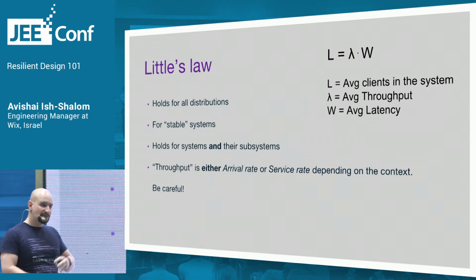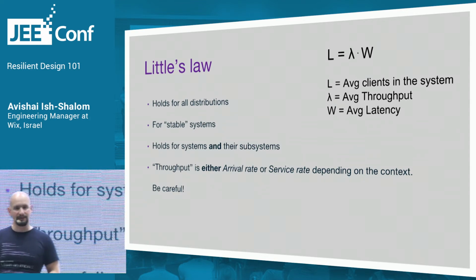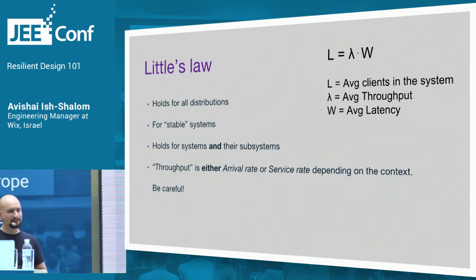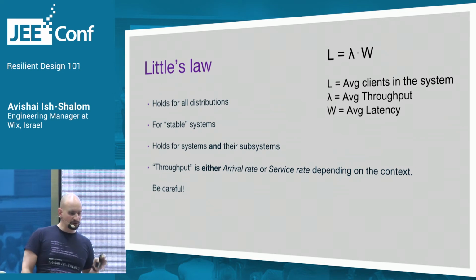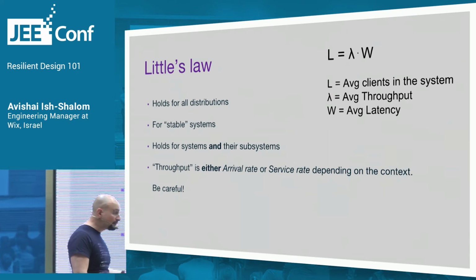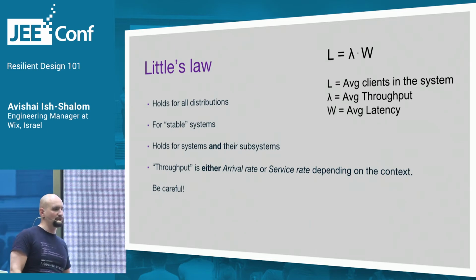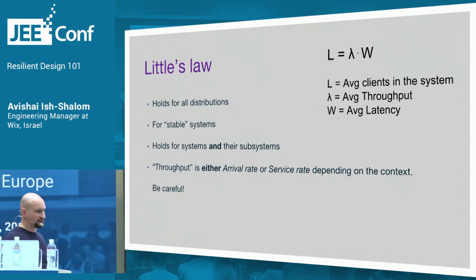Okay? Now, this seems very, very simple, but this was actually very hard to prove mathematically. And the reason is because Little's law holds for all distributions. Okay? It doesn't matter what distribution you have. Little's law holds as long as you're talking about a stable system. I'm not going to go into the mathematical definition of stable. Basically, what it means is, use your intuition. It means a system that doesn't change too much over time. Okay? But it does hold for all those systems.